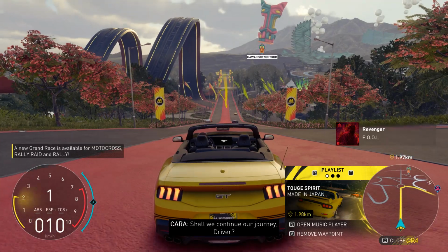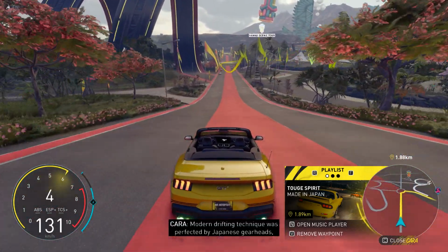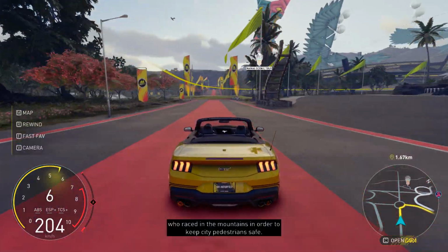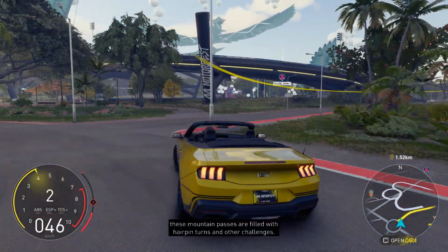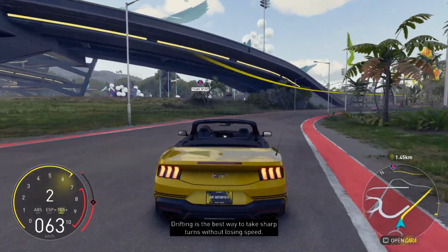Shall we continue our journey, driver? Modern drifting technique was perfected by Japanese gearheads who raced in the mountains in order to keep city pedestrians safe. Along with suboptimal road conditions, these mountain passes are filled with hairpin turns and other challenges. Drifting is the best way to take sharp turns without losing speed.